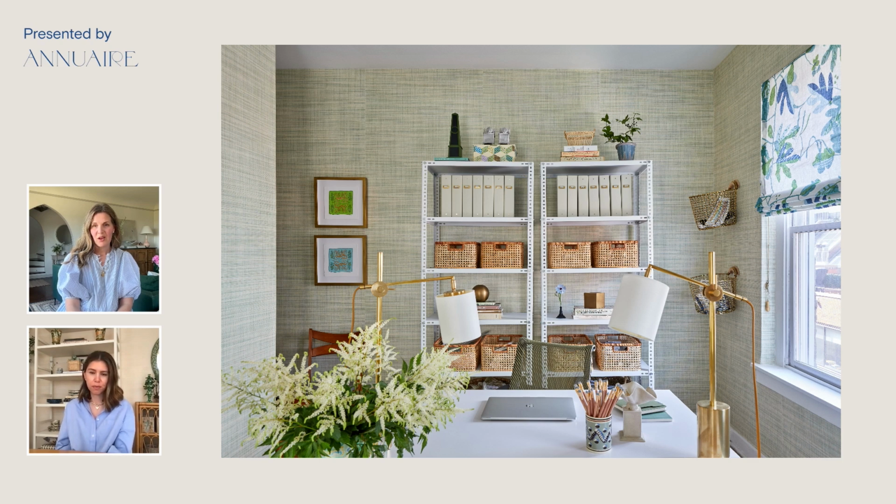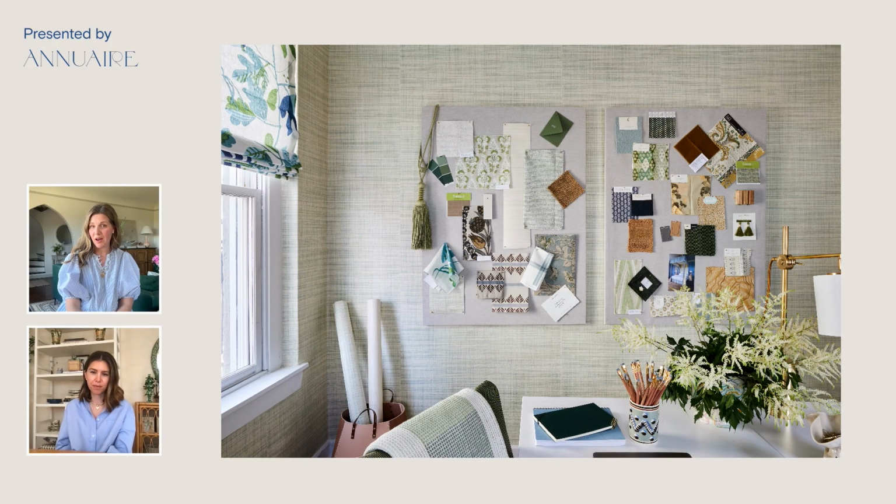I love it. Okay, I have to know because I feel like with office spaces, the office chair is the bane of everyone's existence. What is your office chair? It looks cute, but also comfortable.